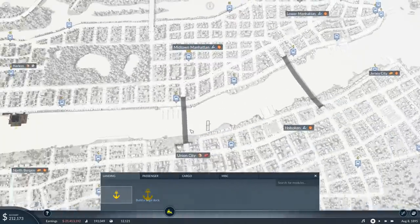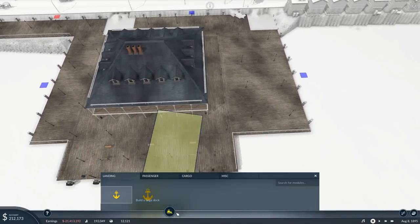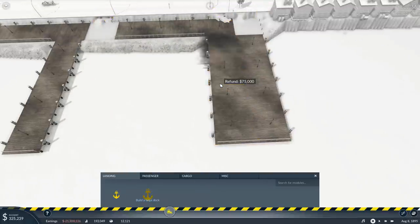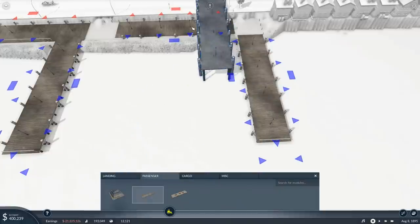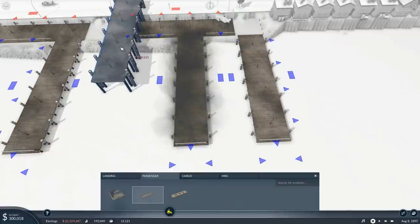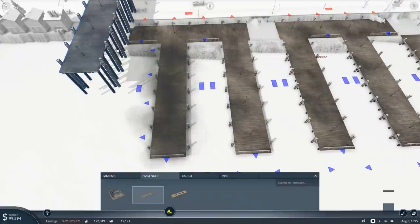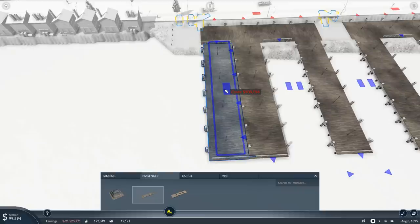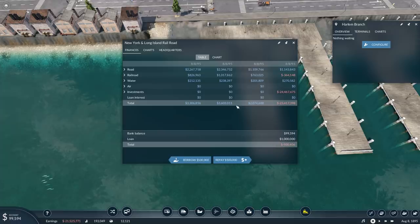1, 2, 3. Okay, we'll do it the same way as that one, I guess. So I can get rid of that, get rid of that. Don't want that one. And then passenger dock. We want every other one. So we want that one and that one and that one. Oh, see, you can't put it directly onto there. So I've got to put this one in and then that one.